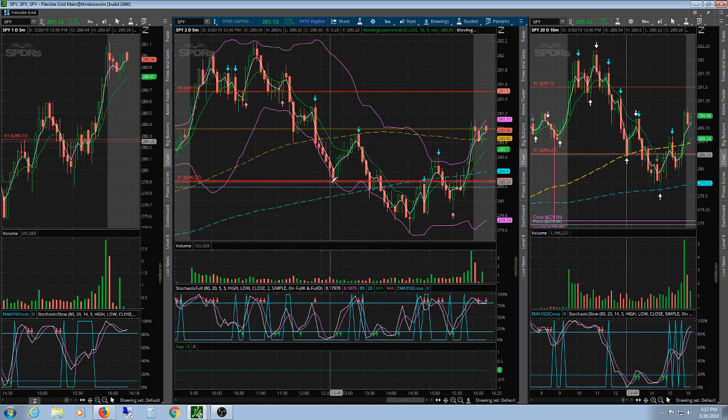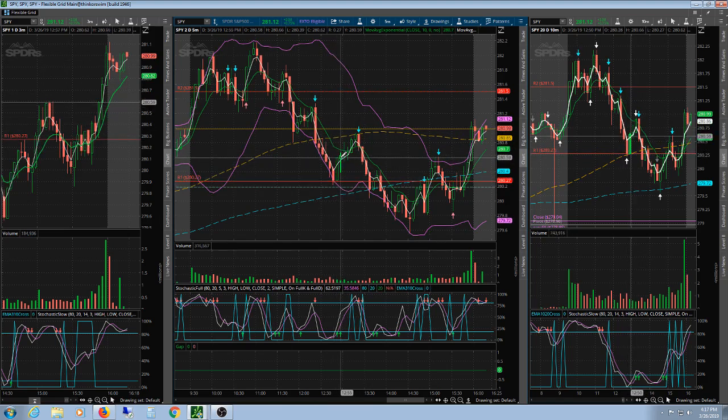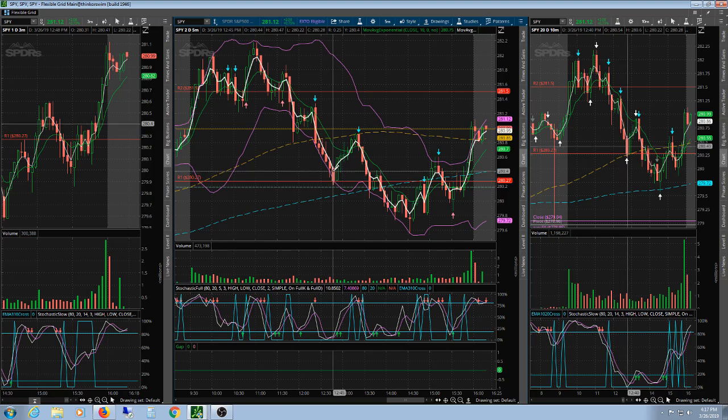So this here wouldn't have been too bad of a play, an entry for longs here for calls. You bounced right off a support level. The problem is your entry is going to be up here, or at a minimum, if you wanted to get a little bit more aggressive, your entry could be at the high of this candle, which was about 280.47. So let's say 280.50. When this candle crossed 280.50, which was about here, you could have entered.